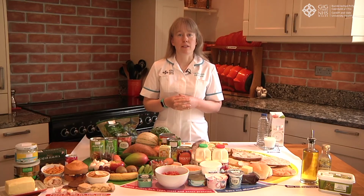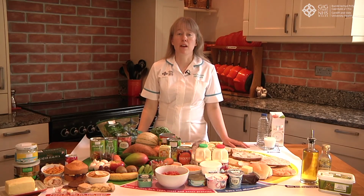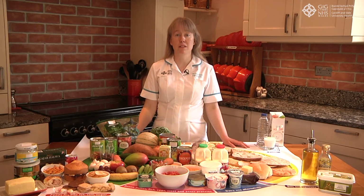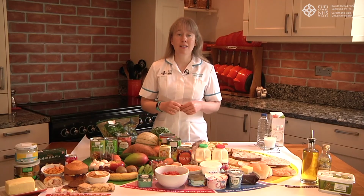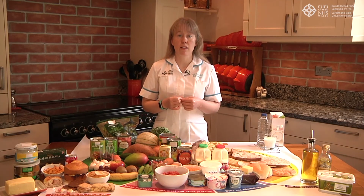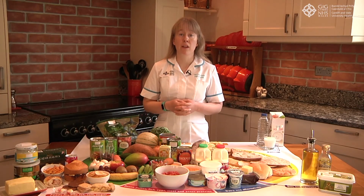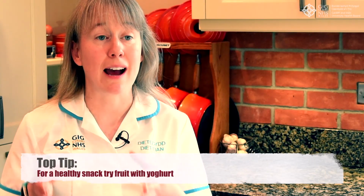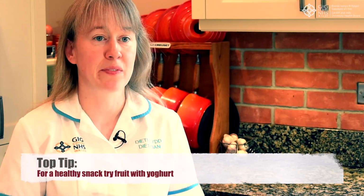If we have a diet that's high in salt, it can increase our risk of developing high blood pressure. And if we eat a diet high in saturated fat, it can increase our risk of developing heart disease or having a stroke. High intakes of both fat and sugar can also contribute to weight gain. Therefore, when we do eat these foods, it should be less often and in much smaller amounts.